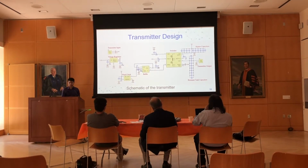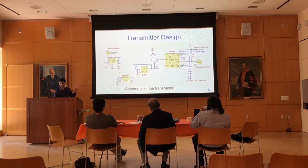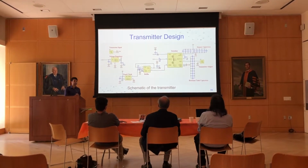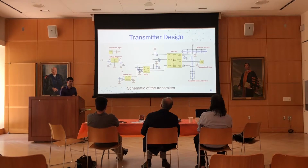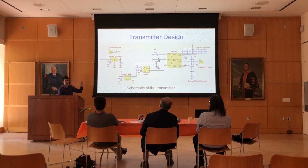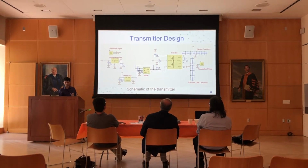And then in the previous schematic, you saw that there was only one capacitor in the resonant tank, but here I put a few. That's because each capacitor has some intrinsic resistance, and I want to lower that resistance and improve efficiency. So if I put a lot of capacitors in parallel, I can improve that efficiency.